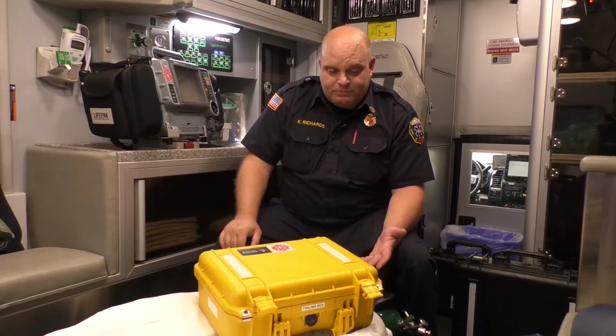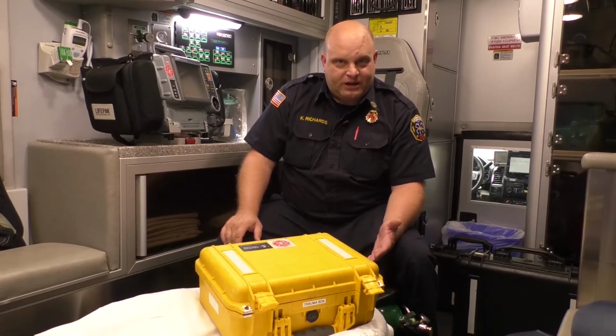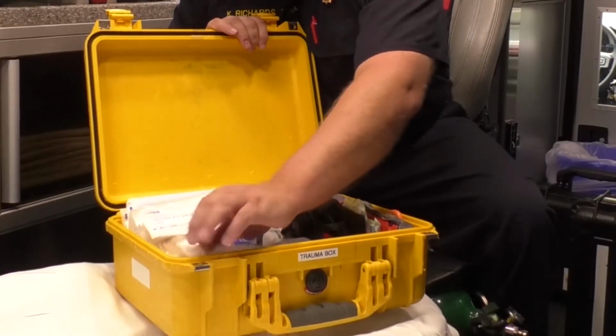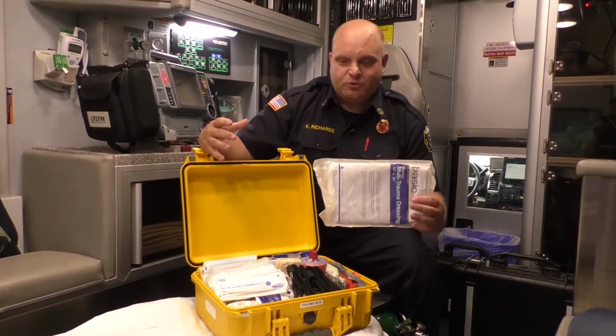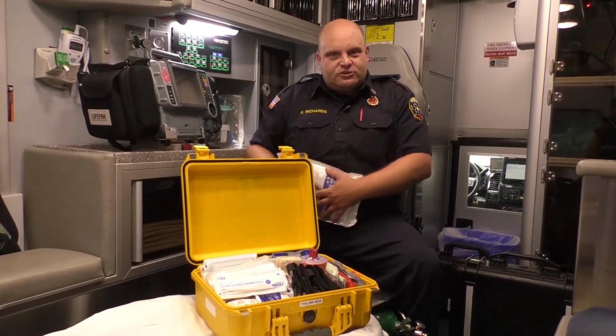All right, this next box is our trauma box. This is basically our big Band-Aid box. We have all of our big Band-Aids inside of here. I'll show you one of our biggest Band-Aids right here. This is a pretty big Band-Aid, and it actually expands out more if I open the package, and that's for injuries to the chest or to your stomach.